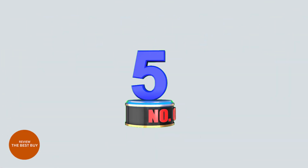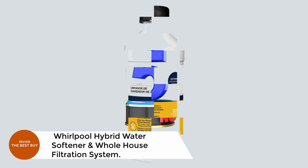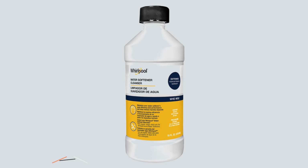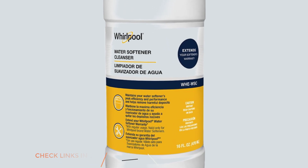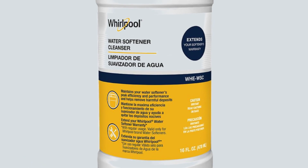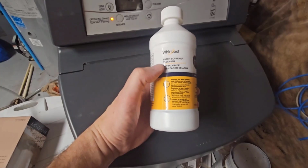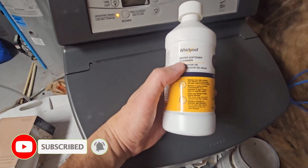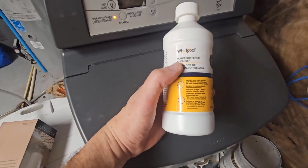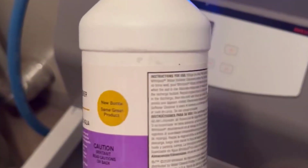Number 5. Whirlpool Hybrid Water Softener and Whole House Filtration System. Upgrade your home's water quality with the Whirlpool Hybrid Water Softener and Whole House Filtration System, a 2-in-1 solution that removes hard water minerals and harmful contaminants in a single space-saving unit. With a 31,000 grain capacity, it effectively removes hardness up to 120 GPG and iron up to 3 ppm, preventing scale buildup and reddish-brown stains on appliances.